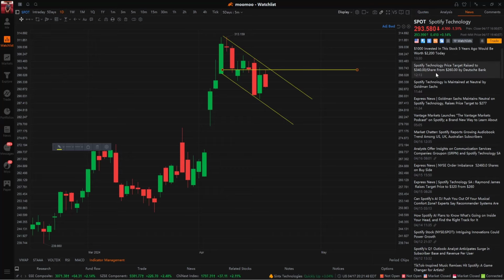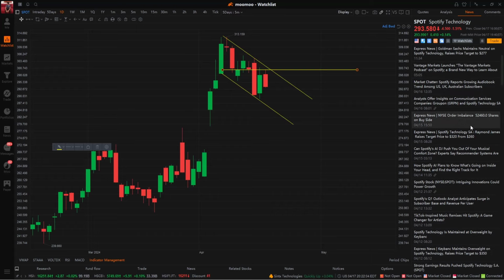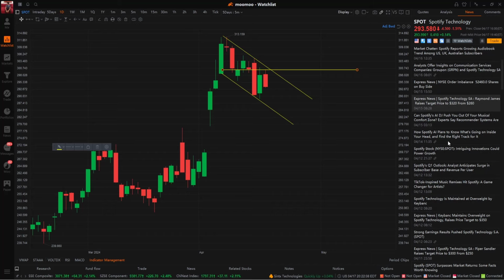Spotify has been getting a lot of upgrades. Even though it's a red day for Spotify today, it had an upgrade from 260 to 340. That's like an 80-point upgrade. And then I believe Goldman Sachs also raised price target to 277. And then a lot of other upgrades. You can see Raymond James with a 260 to 320 price target increase.